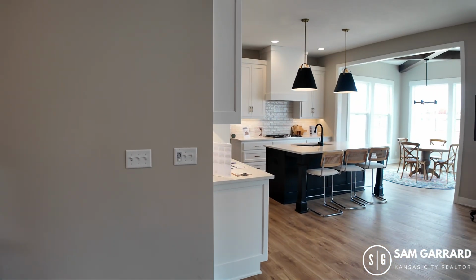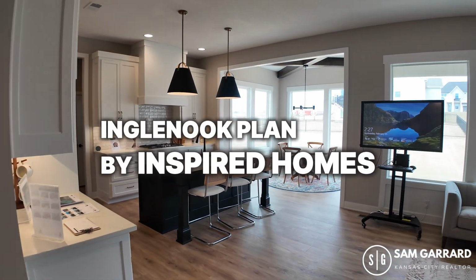Okay, back to the great room. So that'll wrap it up for the Inglenook by Inspired Homes.